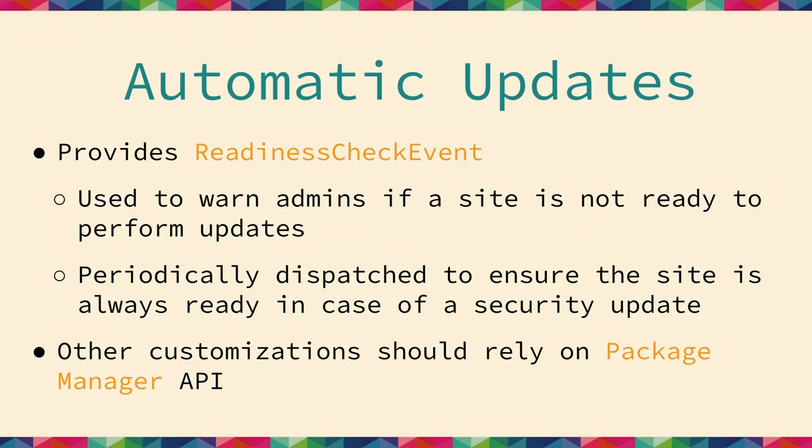And the other customizations you would do to the automatic update experience is really just using the package manager API and listening to those events. Automatic updates doesn't really need to provide that much of an API for itself.